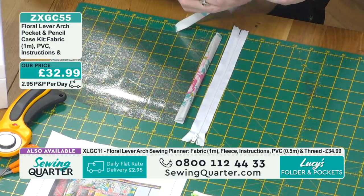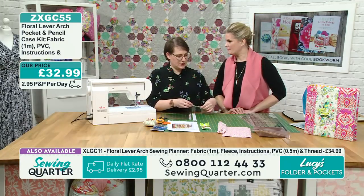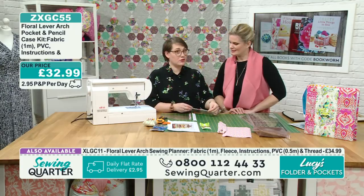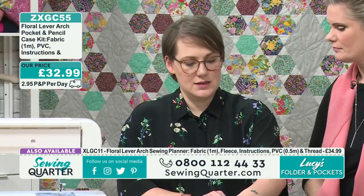Oh, we've just used like a tiny bit of this rainbow plastic. Tiddly tiny. You get half a metre. So you could make lots of these for your friends. Or for yourself. And you don't have to put the eyelets in if you don't want to. I'm putting the eyelets in for it to go in the file, which is nice because it's a pencil case.